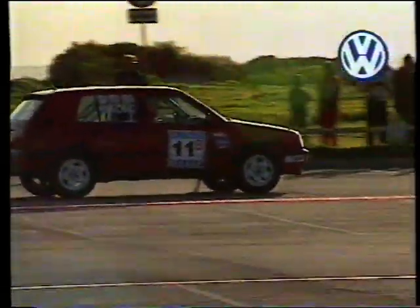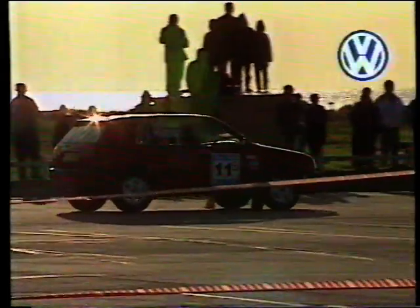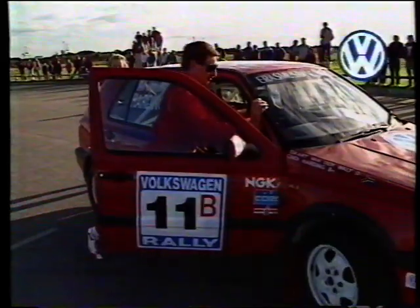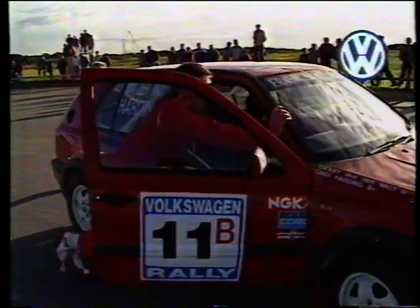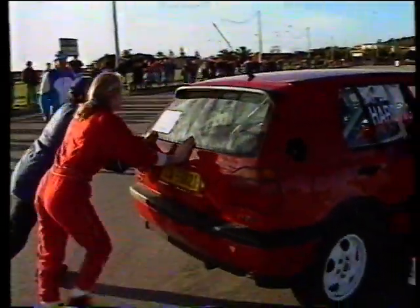Jacques van der Vogt and Cindy Harding find themselves on the road to nowhere as the Golf glides to a stop with a broken side shaft. The crew are forced to push the Golf out of the stage, obviously disappointed at relinquishing the Class B lead to the Uno of Paolo Piazzamusso and Nick Hadden.